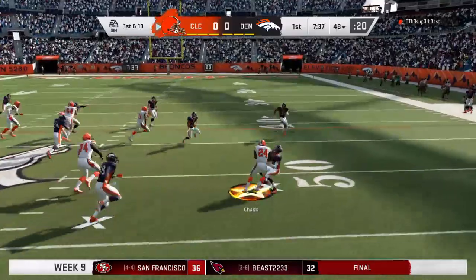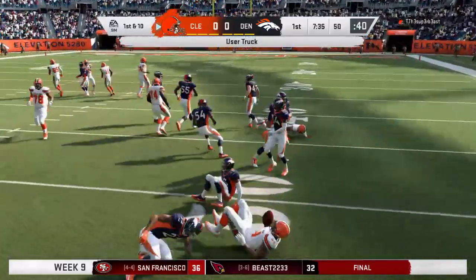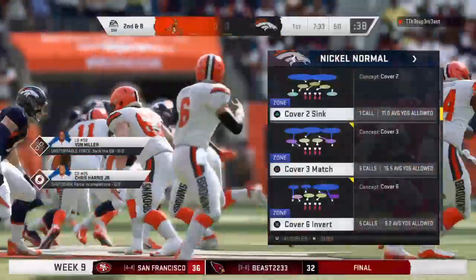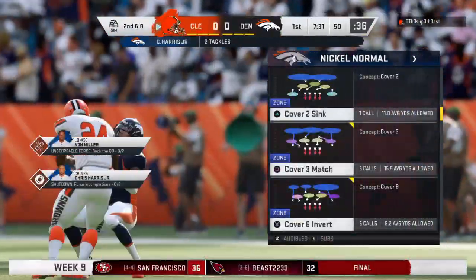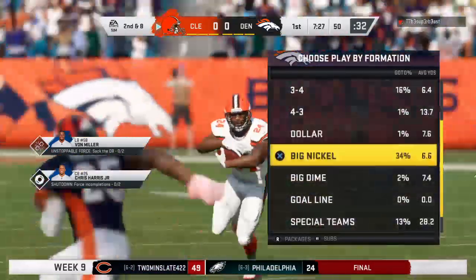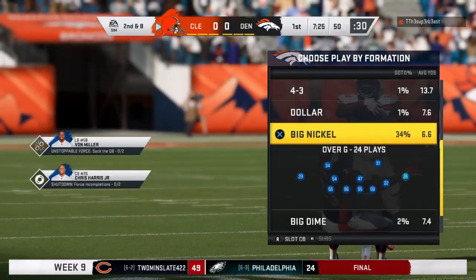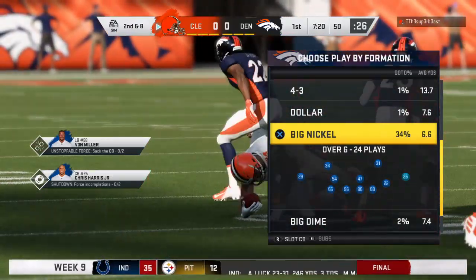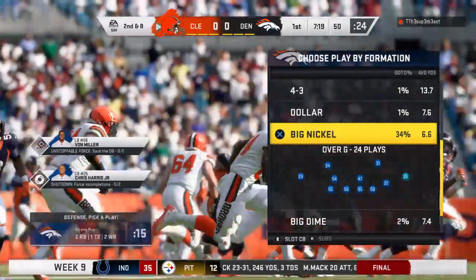1st and 10. Bulldozes past him, and he'll be brought down right at midfield after a gain of only a couple. Well, we saw him there trying to get it to the outside, trying to get to the perimeter, but not a whole lot of room there. But there's got to be one positive to that. If you keep moving laterally, creases tend to develop as the game moves on, and they can run it back inside later.